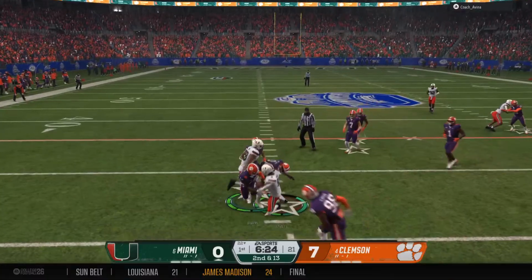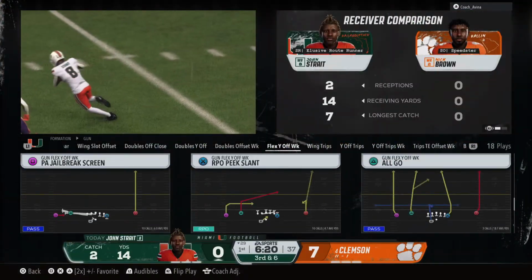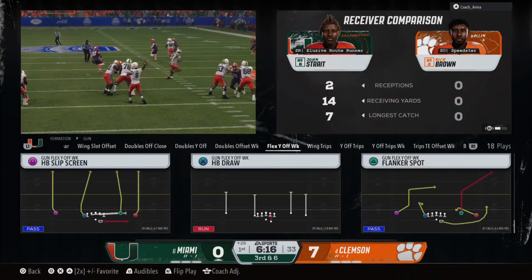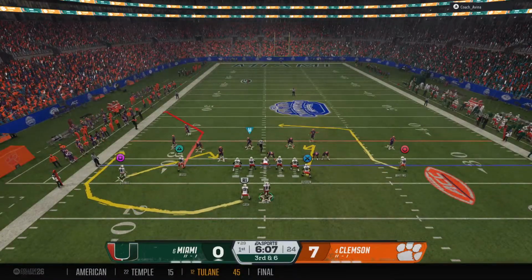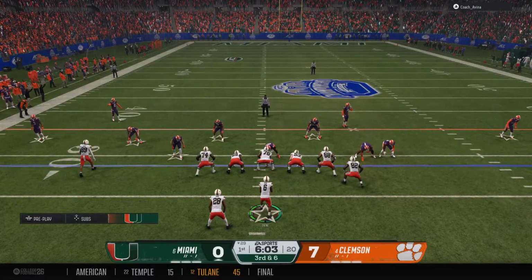Looks left and finds his target there. They bring him down quickly, a short pitch and catch to get a little bit closer to the marker. Some really tight windows to throw into for this quarterback with the defense sitting back in zone. But he finds the curl route, and he shows you his arm strength by getting it in there.